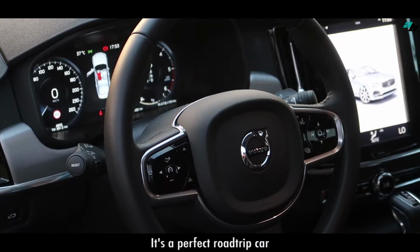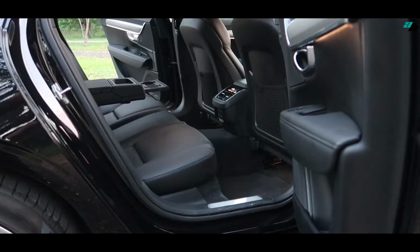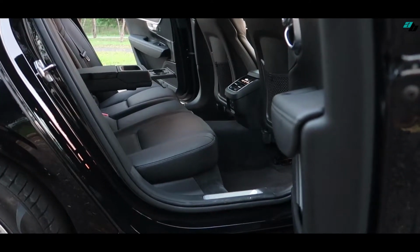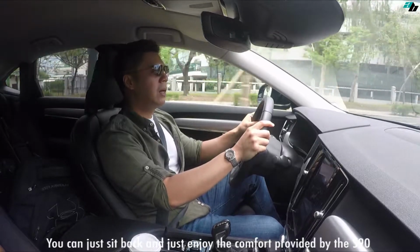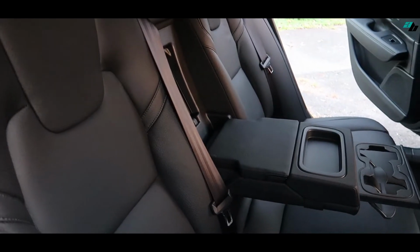It's a perfect road trip car. If you're going out of town with some friends or with the family, they're going to be so comfortable inside it. Also, if you're just stuck in Metro Manila traffic, being cocooned in the back is not a bad proposition. You can just sit back and enjoy the comforts provided by the S90.